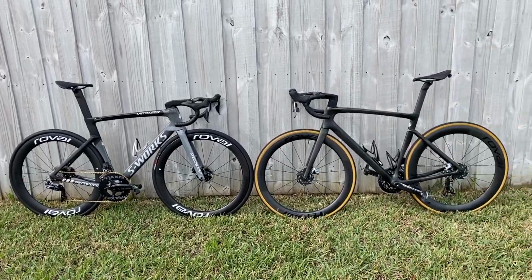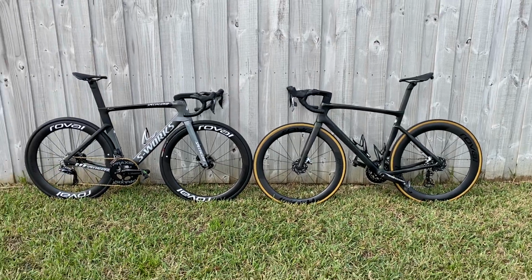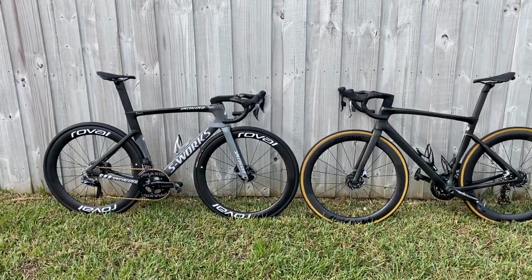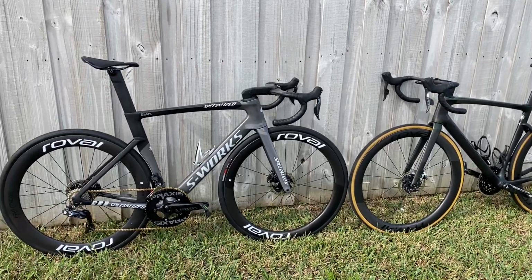Today we're going to be doing a comparison video, the difference between the S-Works Venge and the brand new Tarmac SL7 Pro. I mean, right out of the gate, both bikes are insanely sick, both very aero, and both very aggressive in the way that Specialized has designed both these bikes.